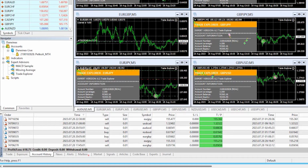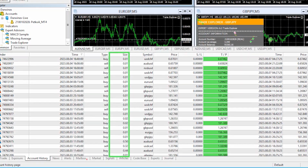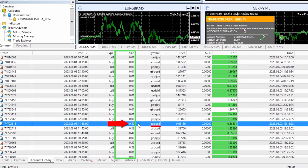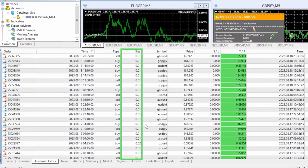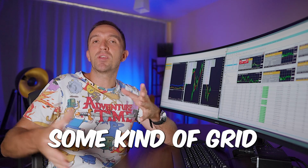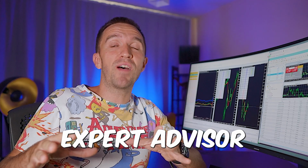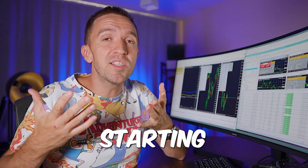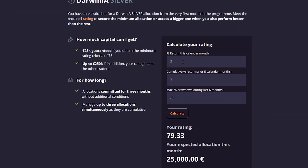I'll close the report and I will show you the trades, and you will notice that the maximum lot I got was 0.50 with Aussie dollar. I guess this is where the robot recovered the losing trades, and if I scroll higher you won't see another trade with such a big lot. So the Trade Explorer uses some kind of grid martingale system to recover the losses, which makes it obviously a risky expert advisor. That is why usually I would start trading with very low risk settings, and I will slowly start increasing the lots until it meets my target of the account or the prop firm where I'm trading it.